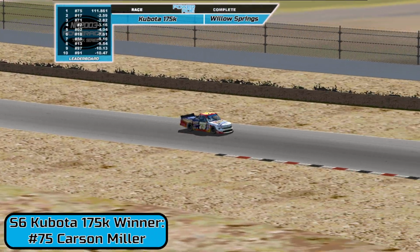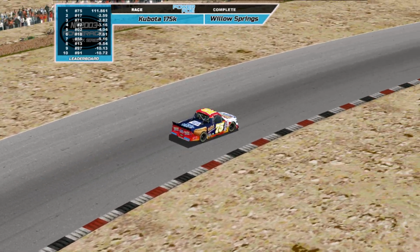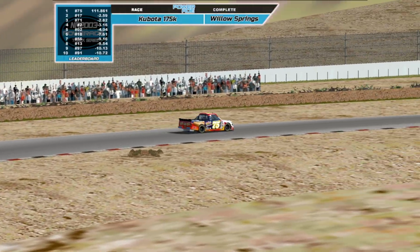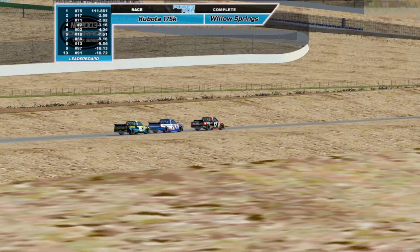Wow. What a performance from the 75 team there. Got the jump perfectly off of the 17 and didn't look back from it ever since. A dominant one from the 75 amongst all the chaos at the start.